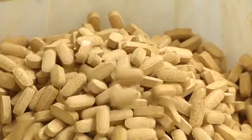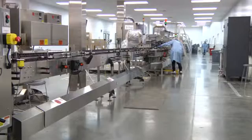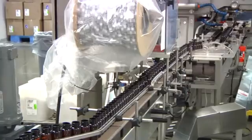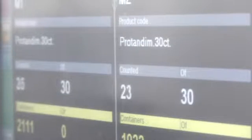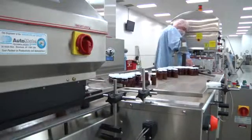After the tableting process is completed, bulk tablets are brought to the bottling line. And here in all its glory is the LifeVantage bottling line ready to bottle and package your Protandim. It's quite impressive seeing it here ready for production. Just so you're aware, for filming purposes, we slowed the line down to about 3,000 bottles per hour. This line can actually produce Protandim at a rate of more than 6,000 bottles per hour.